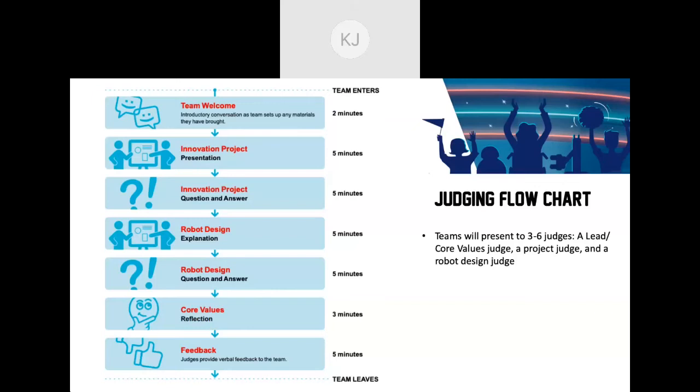Then there are 3 minutes for core values reflection. And what's happening in the background here is the core values judge is listening for examples of core values in the innovation project and in robot design. Many times when the kids are in these separate rooms, they're giving great examples of core values. You can see that laid out a little bit here. And they would be able to ask more questions. If they didn't hear something from a team, they dig a little bit deeper into core values.